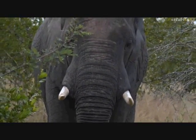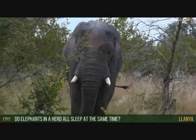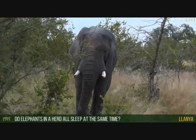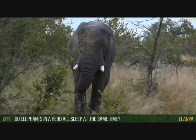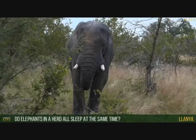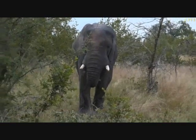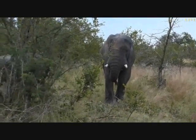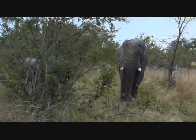Lanya, no. Elephants in a herd won't all sleep at the same time. Not at all. There'll always be elephants that are watching, looking around. They'll rest together, but they're always alert. They're always aware of what's going on around them. But yes, they do sleep, and we have seen them lying down, but not all at the same time, definitely. Someone has to look out if there's potential danger.